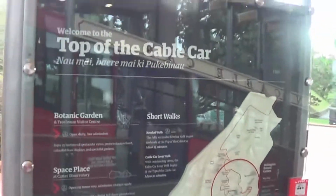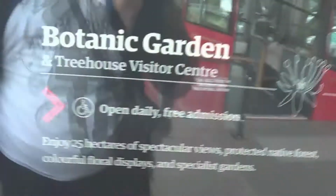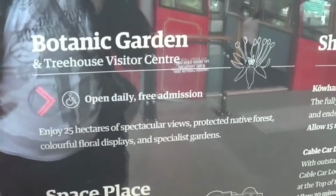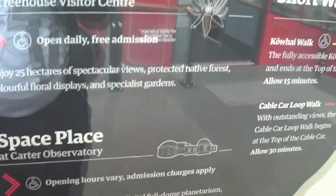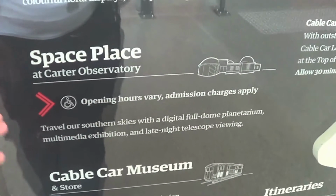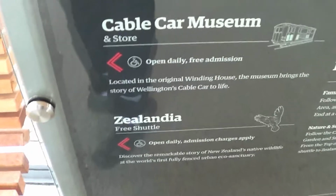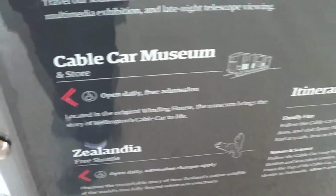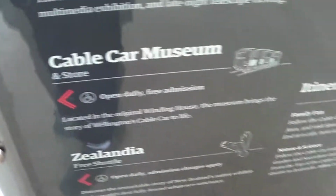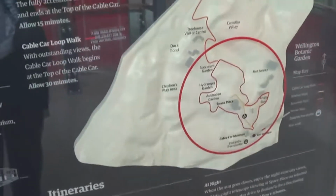Here is a map of some of the things that you can do up here. Obviously the most popular is the Botanic Gardens, which you can enjoy. The Carter Observatory, which is a museum. As you know, there's the Cable Car Museum, which is just there, which is another cool one to go to. Or you can also get the shuttle bus from here to Zealandia. There's also some short walks you can do, and some other interesting things as well. There's a map.